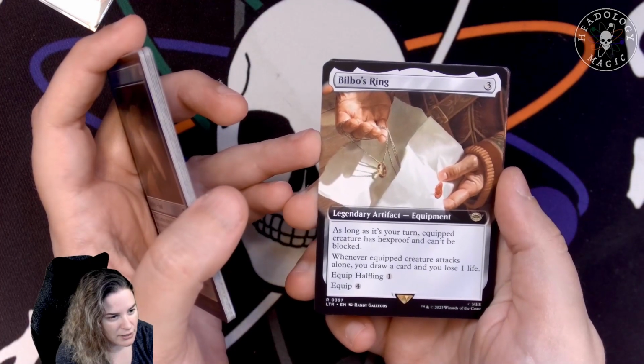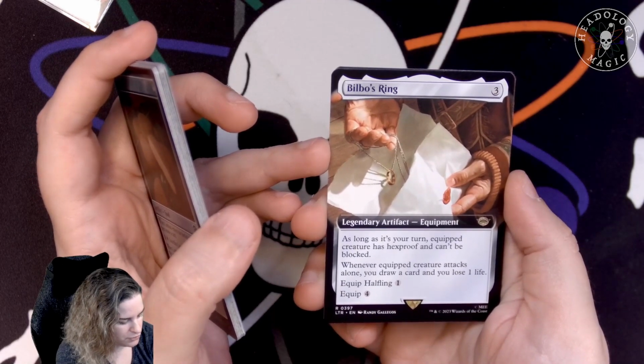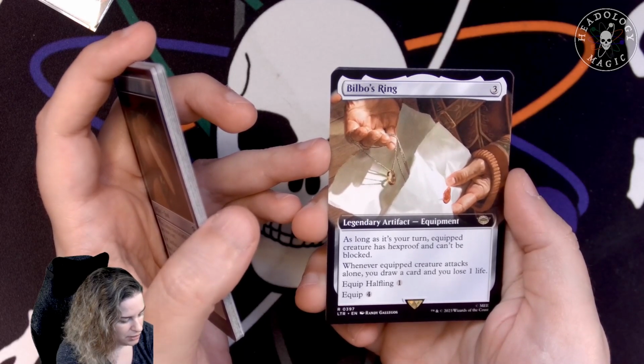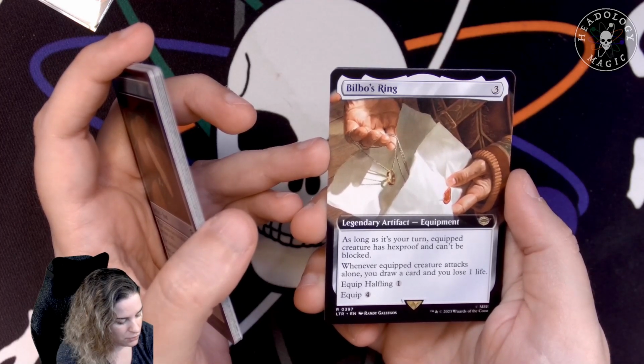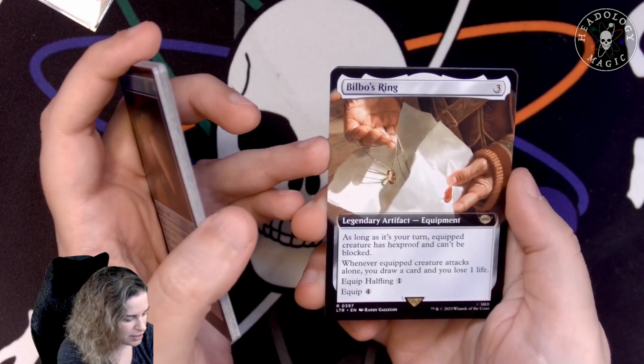Bilbo's Ring. This one I haven't seen. As long as it's your turn, equipped creature has hexproof and can't be blocked. Whenever equipped creature attacks alone, you draw a card and you lose 1 life. Equip Halfling 1, equip 4. Wow. Also very flavorful. The art is stunning. That's Randy Gallegos. Okay, good.